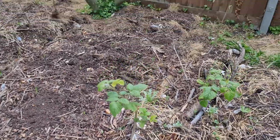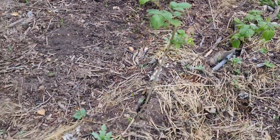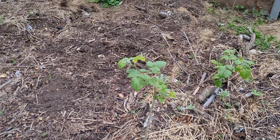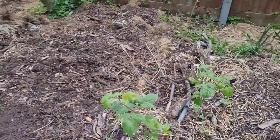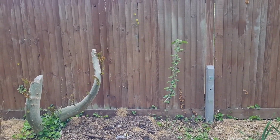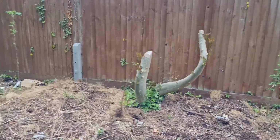Unfortunately, I think a couple of them just didn't make it. It was too dry. I didn't water them enough. When I first planted them, we had that really bad drought in April. But the apple tree there, that's the second apple tree. That one's got leaves on it now.